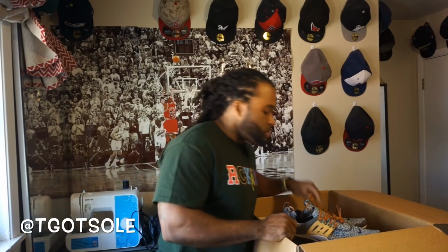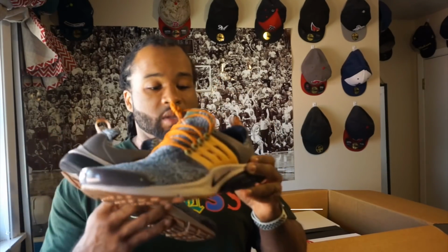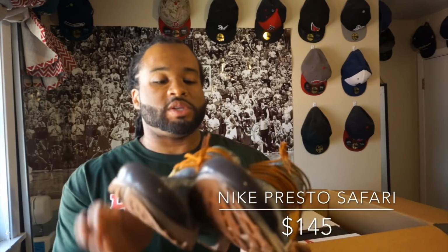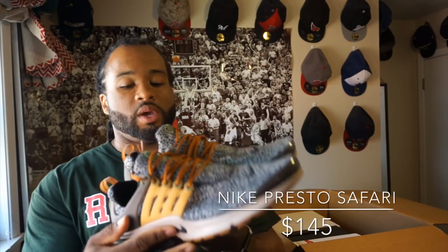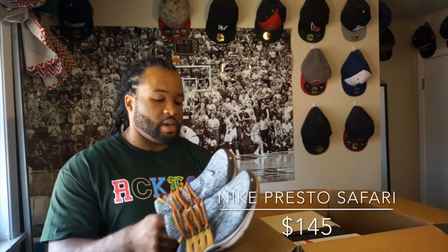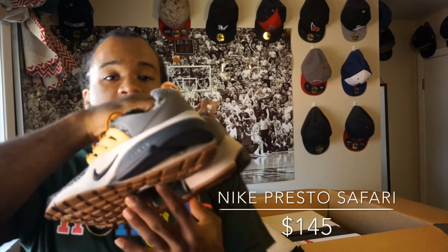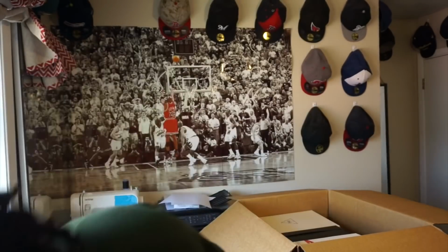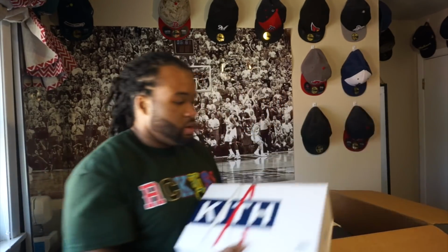I got one pair of shoes without a box here. Got in this shoe, one of my personal favorite Prestos, man, the Safari joints. This pair does not come with a box. This pair is a size extra large, so it fits a size 12 to 13. Very dope shoe, very dope colorway. They normally come with 2 pair of laces and a red Nike box, but this is what you're getting from me. Very clean pair. Hopefully y'all can see that. Check those out. That should be the only pair without a box, unless I missed a pair in the back of the box. Nah, that's the only loose pair.